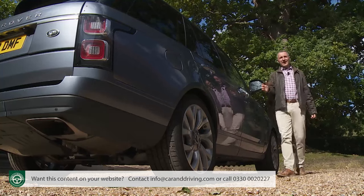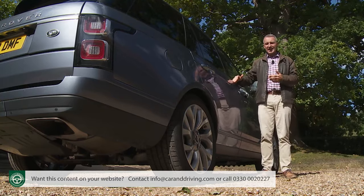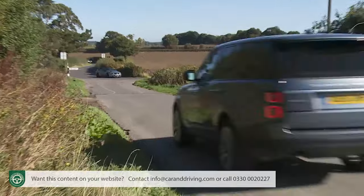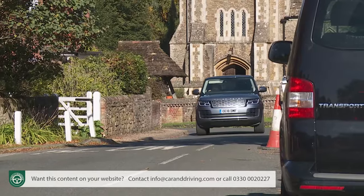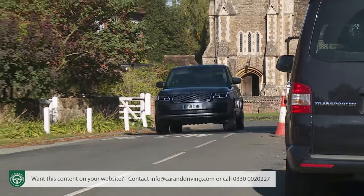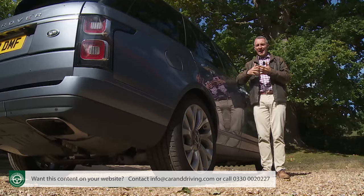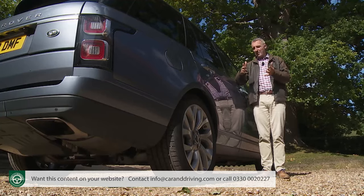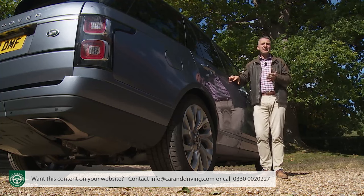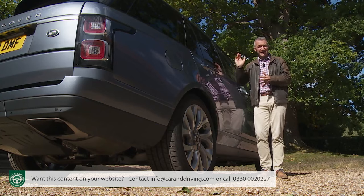On to safety, and we'll start with the standard features. Land Rover's got with the program in recent years, and has added an autonomous emergency braking system into all Range Rover models. Now, this is one of those setups which scans the road ahead, looking for potential accident hazards as you drive. If one's detected, then you'll be warned. If you don't respond, or perhaps you aren't able to, then the brakes will automatically be applied, and that's to decrease the severity of any resulting accident.